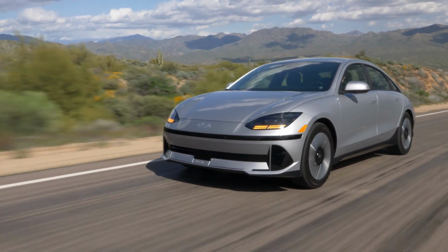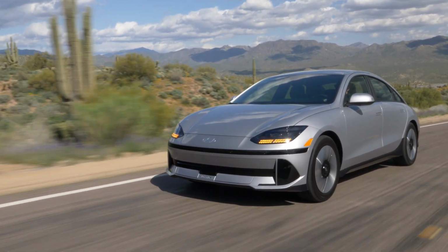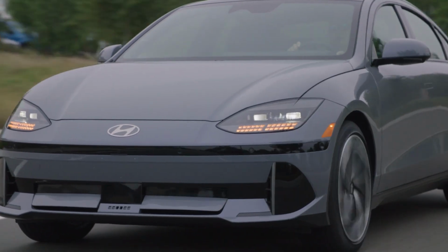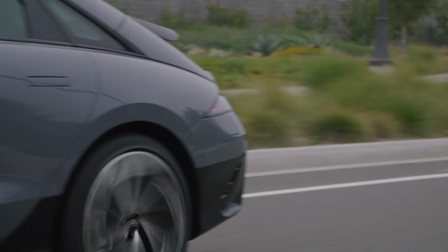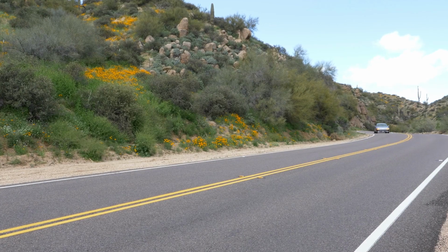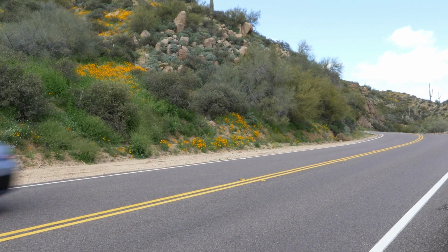Range. The single motor version can get over 350 miles if you're gentle, and even if you're not, most drivers find themselves charging just once or twice a week. The dual motor drops a bit of range, but adds power. Either way, it supports 800-volt charging, meaning you can juice up from 10% to 80% in under 20 minutes if you find a working fast charger. That last part is important though.